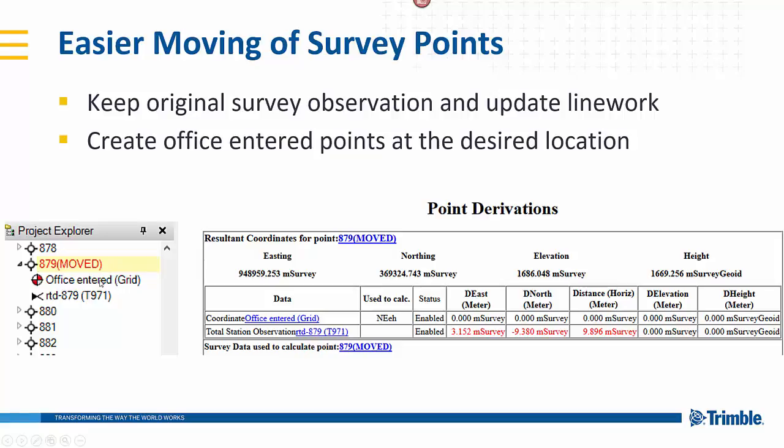If you disable that coordinate, your final point position will go back to where the original vector was pointing at. We allow you now to move data without really changing any of the properties of your original data, so you can always restore and see where that point has been measured to in the field.